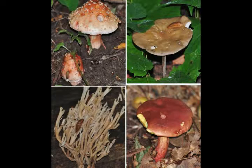One final problem you might run into collecting wild mushrooms: slugs and other wildlife might beat you to it. They seem to enjoy eating them as much as you might.